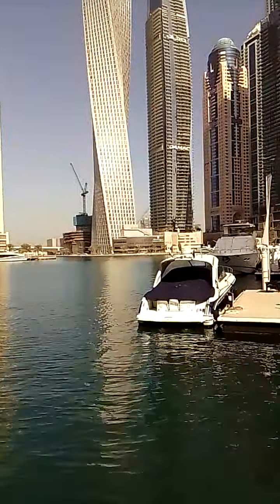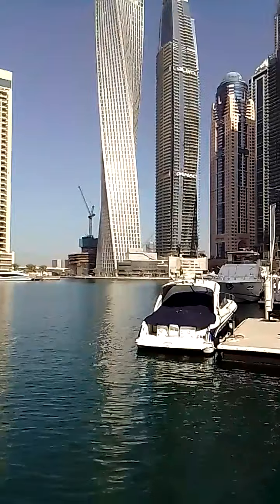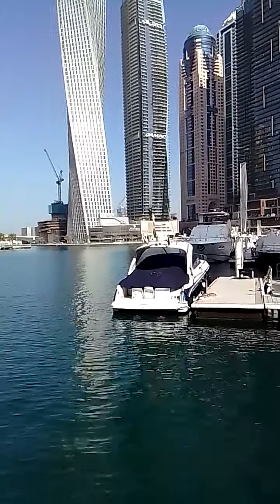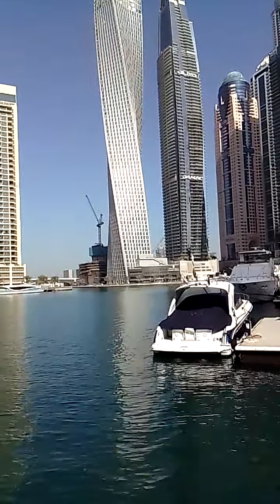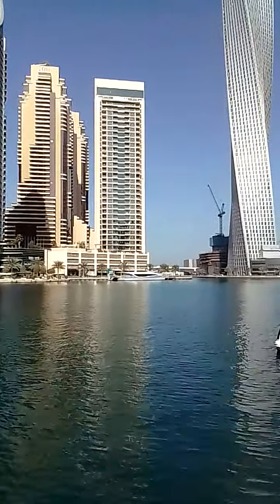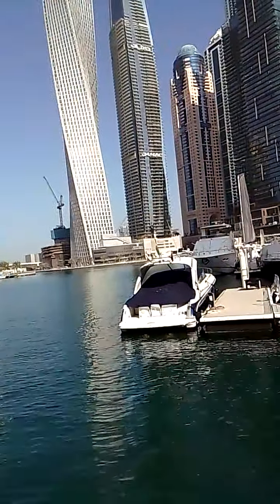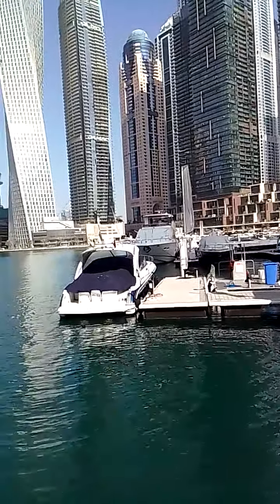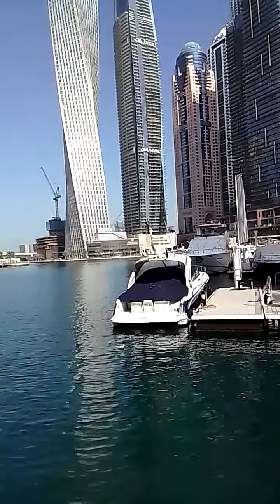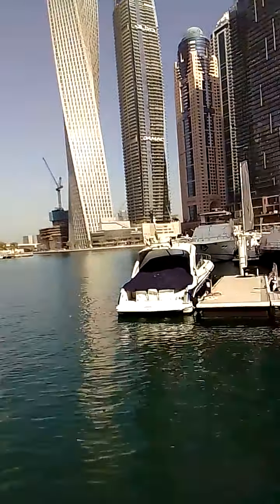Beauty of Dubai Marina. Most of Dubai I saw, and only I felt that this Dubai Marina has more beauty than anywhere else. It's made for foreigners, I don't know, because that much beauty is there. I felt like I came to any European countries or American countries or something like that. In this area only, I felt in that way. That much higher level, I don't know. I felt very good.